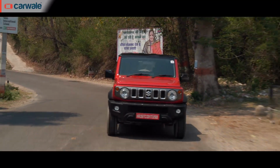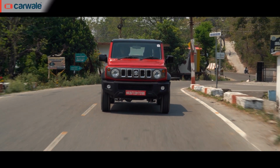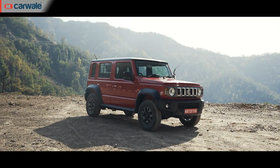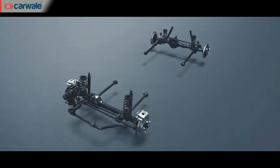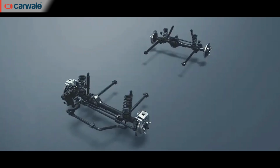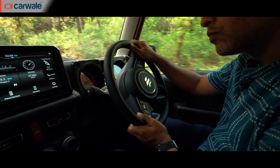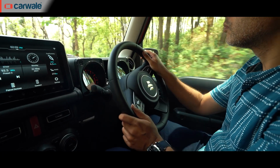But the proof of the pudding, as they say, is in eating it. So we will soon find out what this means on the road and off it. But for now, other mechanicals on the Jimny include a ladder frame chassis that is suspended on rigid 3-link axle suspension with coil springs both front and rear. The steering is a recirculating ball type instead of a rack and pinion we are used to on almost every car or SUV on sale on the market.